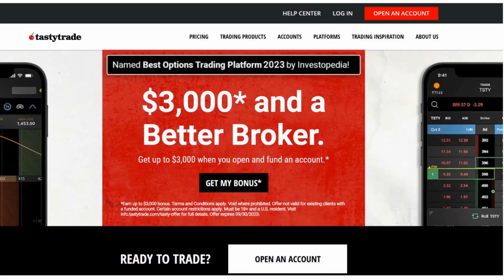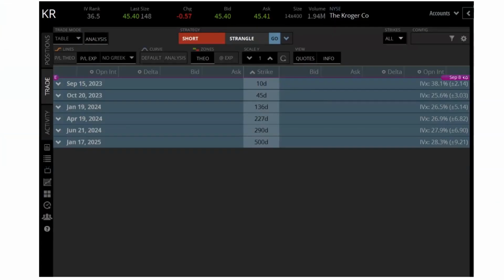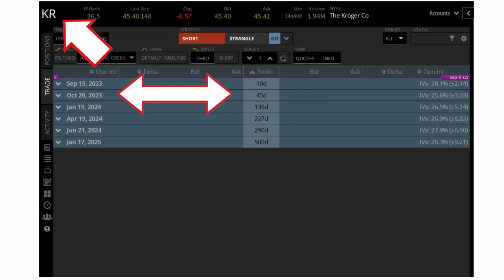So we punch in Kroger in the upper left on the option trading platform. Make sure you are on the trade tab. This pulls up all the different option chains. We will click and open the October 20 regular option chain that is 45 days to expiration. At 45 days, we can collect a good amount of premium and still go pretty wide with our strikes so that we have a large profit range that the price needs to stay within in order to still be profitable.